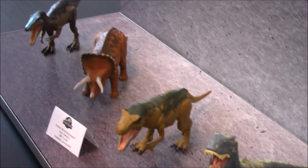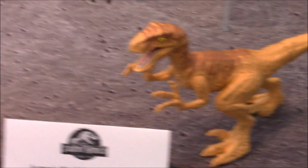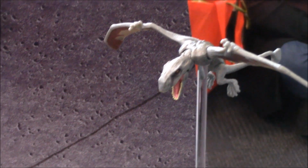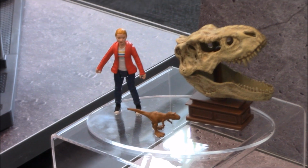This was difficult to get the footage of. It was very crowded. This was a giant press event. There were tons of people here while we were trying to get these pictures. Here's the action figures. I know that was a quick look at them. Some more of the dinos. It's way more informative when those guys talk about the stuff, isn't it? Here's a better look at some of the action figures here.